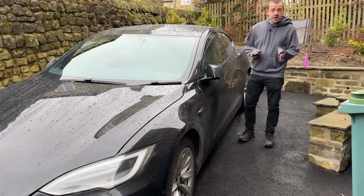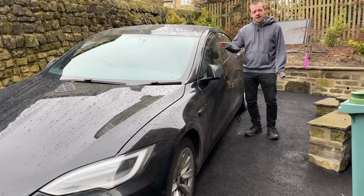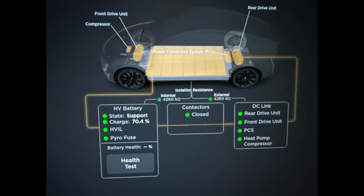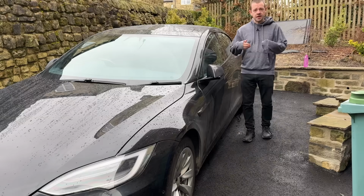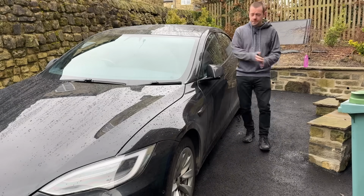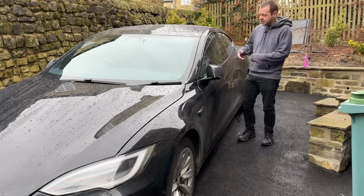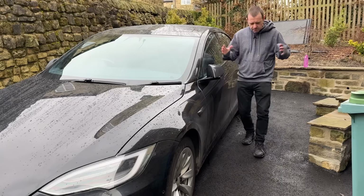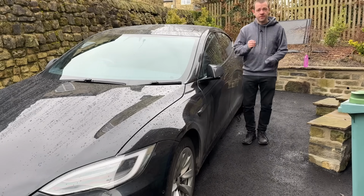Now in a Model 3 or a Y, you can actually go into the car's service menu and tell it to do a battery health test. With this 2018 Model S, that's not an option, so I can't do that. So I've had to rely on the one thing I've already done in the last video, real world range, and there's also an app I'm going to use which gives you a battery percentage. By combining those two, we should end up with the figure we're after.